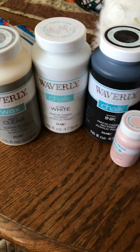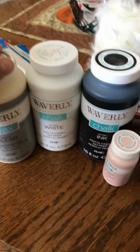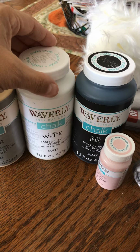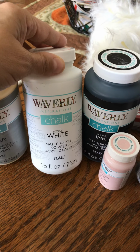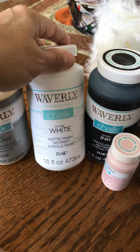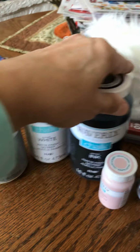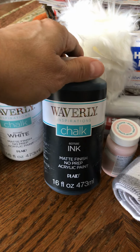The main reason is it's pretty darn less expensive than using the Rust-Oleum chalk paint from our Ace Hardware, which is $24 for a quart. This is not a quart. I think a quart is 24 ounces, so this is about 3/4 of a quart. But this only cost, I think, $12 at Walmart for the very large 16 ounce. So I got some white for making signs for the base coat, and also some black for base coat. These are the Waverly chalk paints.